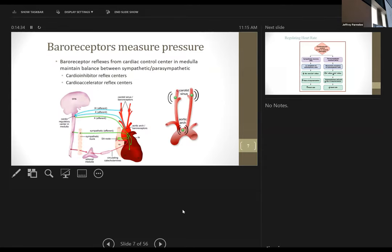All right, so all day long, you guys are sitting there right now, your medulla, your brain, is measuring your blood pressure. Constant measuring of the blood pressure. And the kind of receptor that measures pressure is called a baroreceptor. Baroreceptor is pressure.